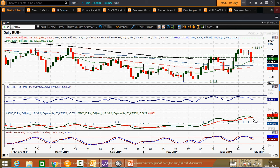You've got a bear cross which is coming through, but you did see a similar one back in mid-June. So I think what you'd need to see is RSI below 45, a decisive bear cross on the MACD, and stochastics accelerating lower, and you've not yet got that.